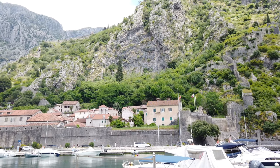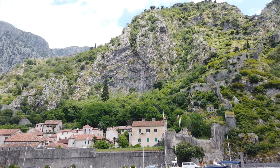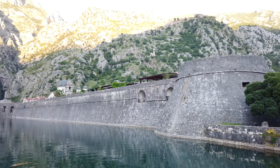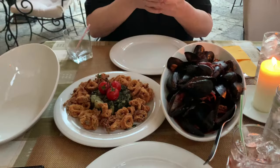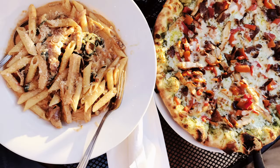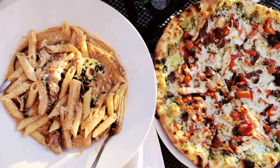Montenegro is a bucket list type of destination. And if you're lucky enough to visit, you'll be treated to some great seafood and Italian food in the old walled town. But every restaurant seems to have the same menu, except for one.